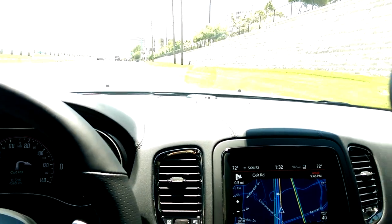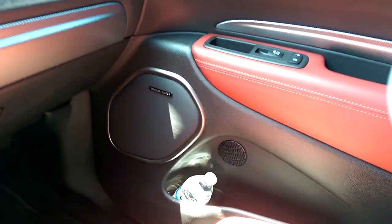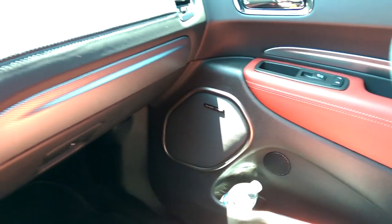I do like the fact that this has the optional Harman Kardon stereo, because I always believe in upgrading the stereo, within reason. The $6,000 or $5,000 Bang & Olufsen system on the Audi wasn't really worth it, but it was a lot better than the Bose stereo, because Bose blows in most situations. But I have a great stereo in here. I have rear-wheel drive, so I have no front wheel bias. It's just a pure straight and true tracking vehicle.